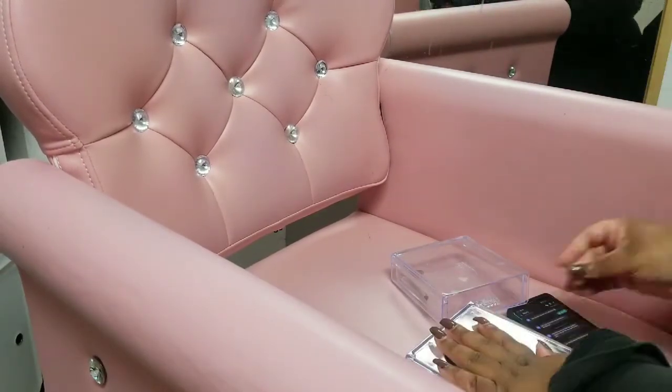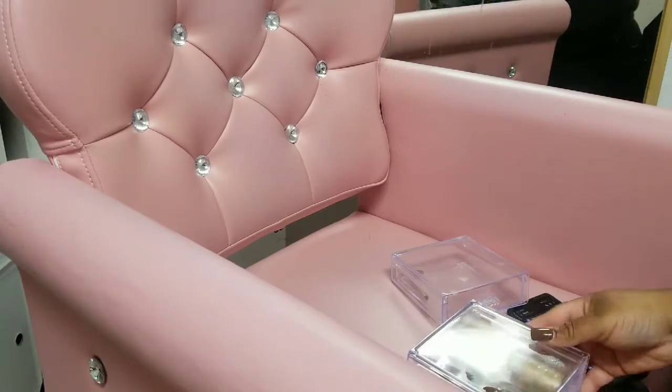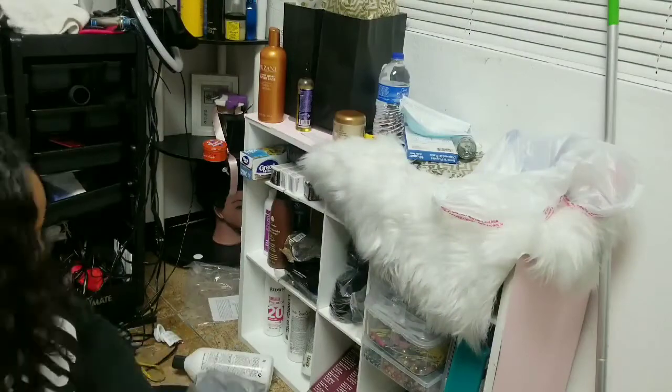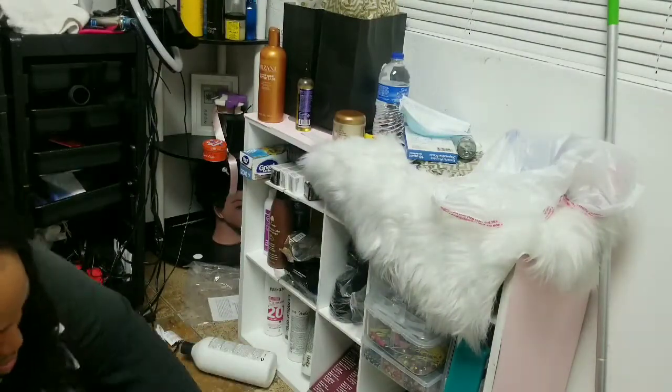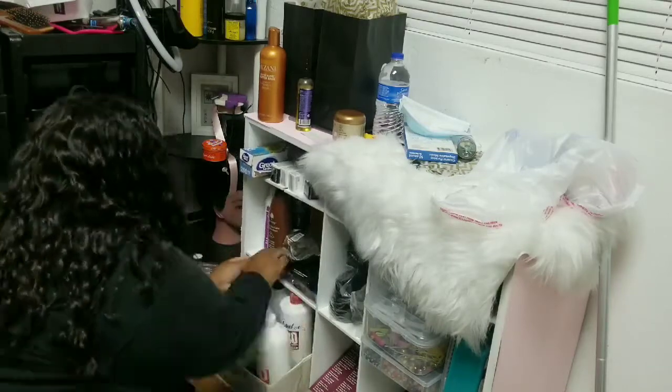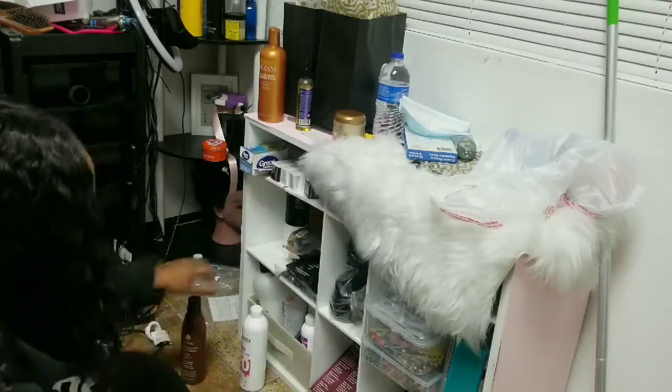So as you see, I just glued 2 jewels back onto the chair. I lost jewels 3 different times, which is very aggravating because this chair costs a lot of money. I think it's because when I clean it, it gets wet. I don't know, but the people I bought the chair from sent me some glue, so that's what I was using.